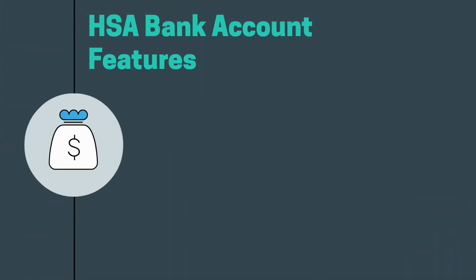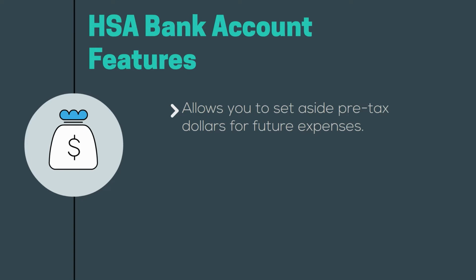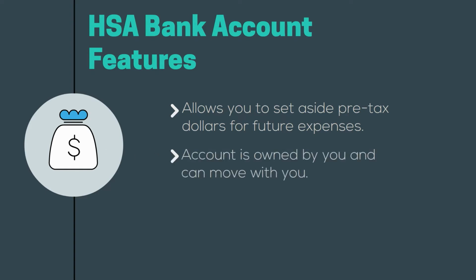Did you know that HSA plans were actually named after the bank account feature of the health savings account? This type of savings account allows you to set aside pre-tax dollars for future medical, retirement, or long-term care premium expenses. The bank account is owned by you as an individual, so it can move with you. Your funds roll over from year to year, so you'll never risk losing any money.